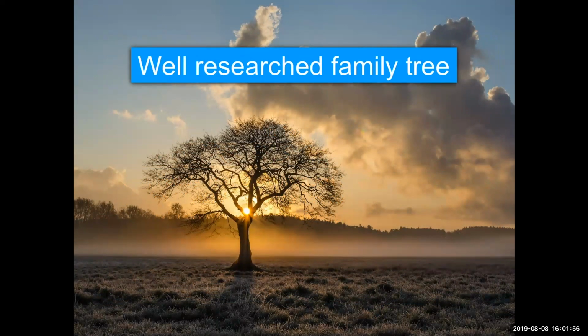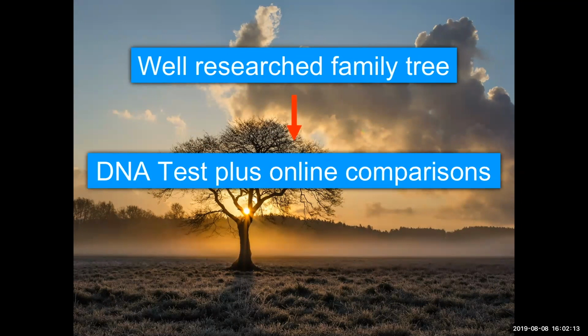So what's helpful? A well-researched family tree will be a lot more helpful to you for doing a DNA test than if you just simply want to know what your ethnicity is because you have an interest. And that goes into a DNA test plus online comparisons, because these companies can give you suggested relatives and an estimated relationship, which then begins your process of analyzing that information, contacting people, and establishing another venue for verifying relationships between individuals. And then that DNA test can produce useful results.